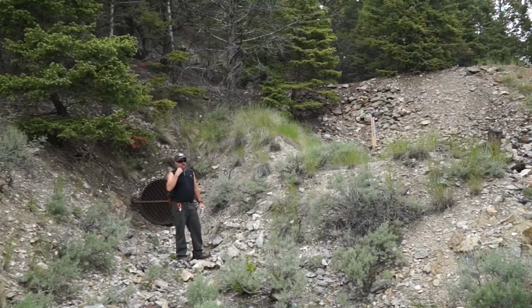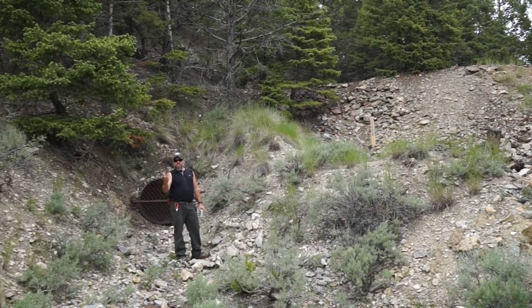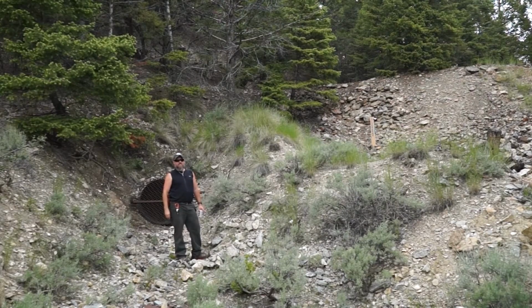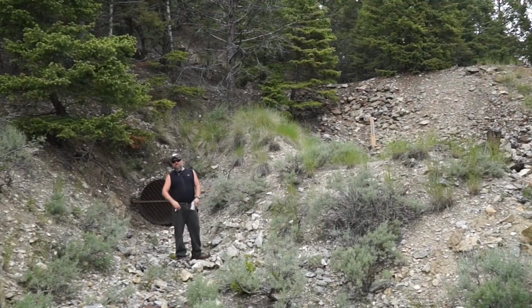So we're here at the only safe entrance to the Silver Star. Now when I say safe entrance, I mean something that the average person can go into, a person with an average bit of mine training can go into and safely navigate. What's been done here is the Forest Service has culverted and locked this gate. The culvert is actually an awesome thing.